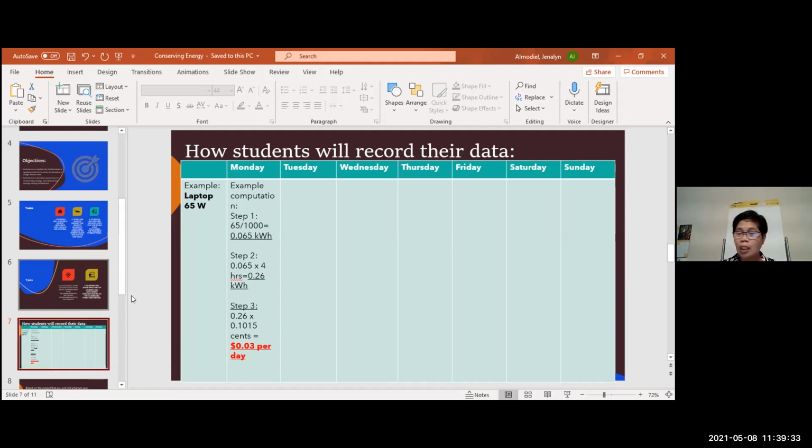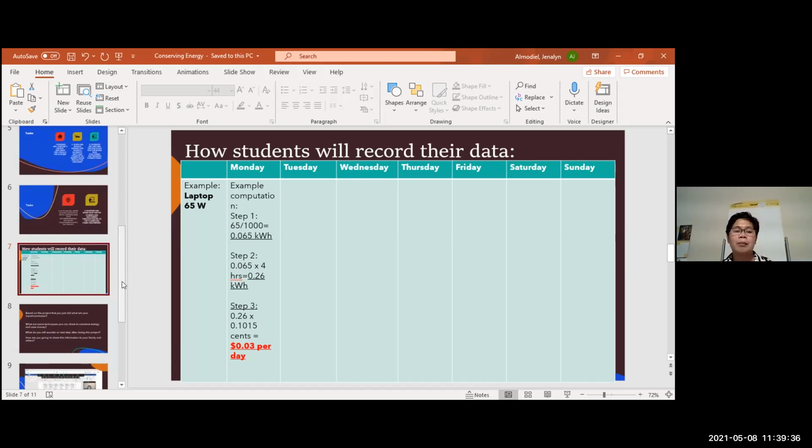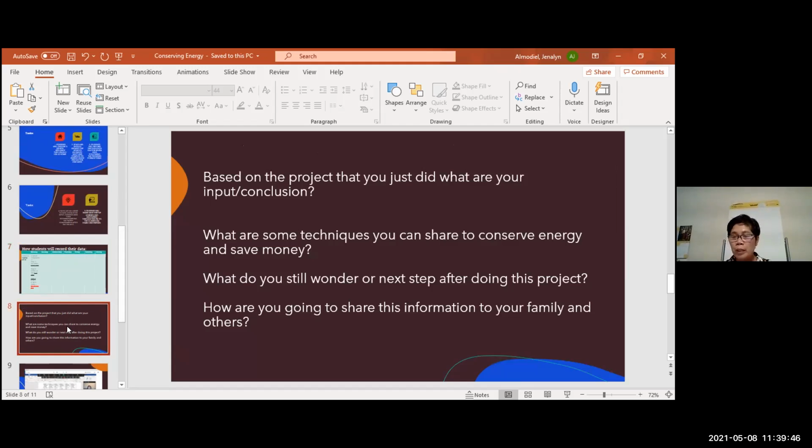And my scholars also had their own conversation online, because of course we have simultaneous teaching with the online and the in person. So here is the question that I gave to my scholars when we were doing their activities. Based on the project that you just did, what are your input and conclusion? They have to give at least some techniques that they can share to conserve energy and to save money. And what are the next steps for that one? And how are they going to share this information to their family and others? So that's what we did.